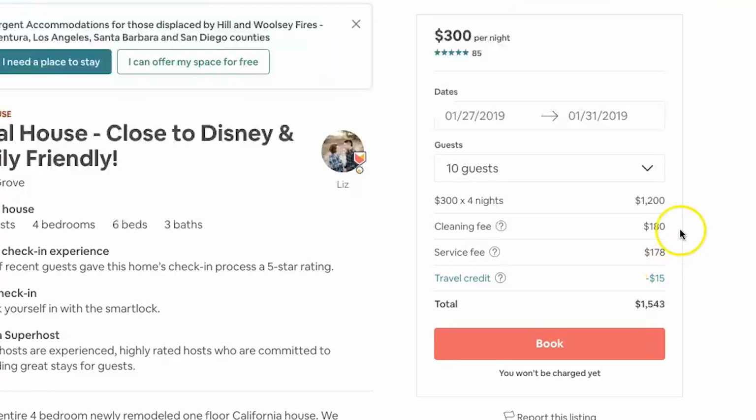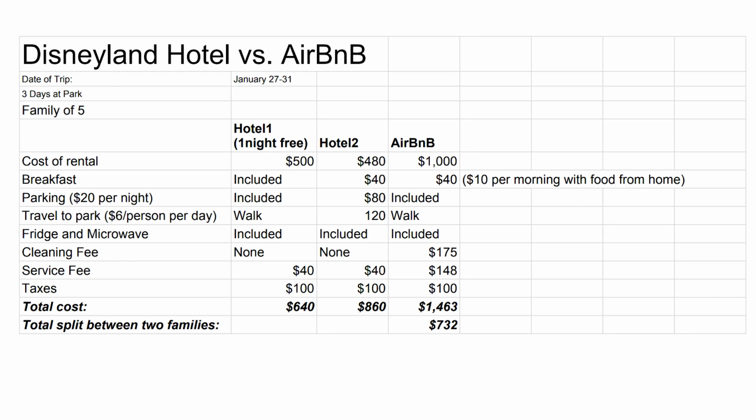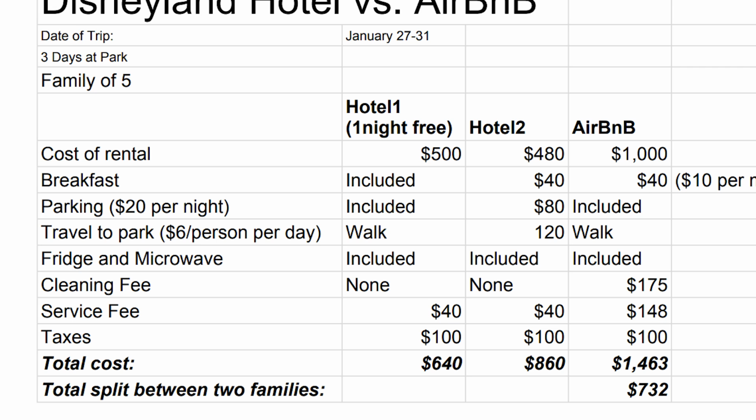Two huge costs that maybe you don't usually take into consideration, but you need to, would be the cleaning fee and a service fee. Cleaning fees are usually anywhere between $150 and $300. Now that's per stay, but when you're calculating and comparing, include that in the cost of your vacation rental. And then there's also a service fee added on, again, usually between $150 and $180. And so don't forget to add those 2 costs on when you're comparing the cost of a hotel versus a vacation rental.